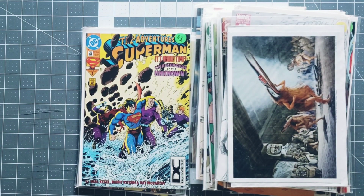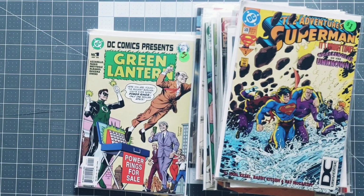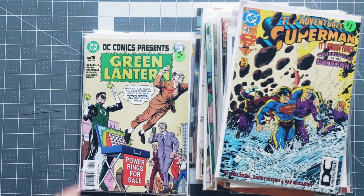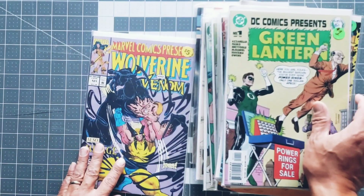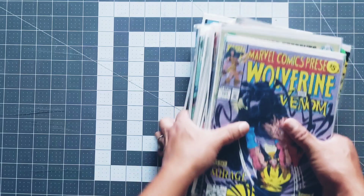Then we have The Adventures of Superman number 508. And then DC Comics Presents number 1. This is a homage cover of... oh, it says right here. This is a Brian Bolland cover, and he homages Kane. Bob Kane. Then we have Marvel Comics Presents number 121. This is a Sam Keith cover. Next stack.